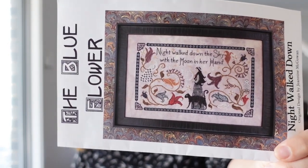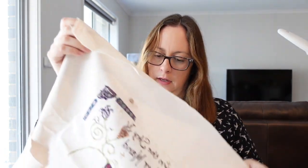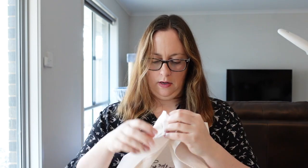Next I pulled out another one from the basket of neglect, and it's the Blue Flower Night Walked Down. This was a leap year, you know, February 29 new start last year. I haven't really done much at all. I'm a bit surprised at how little I've done. But I've put a few nights work in recently, so that's good.